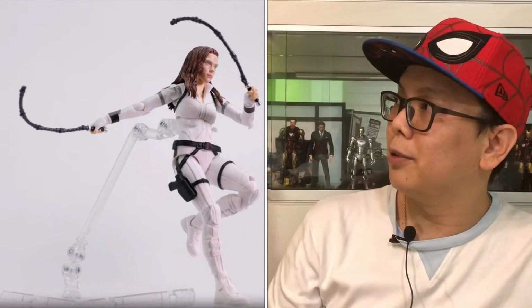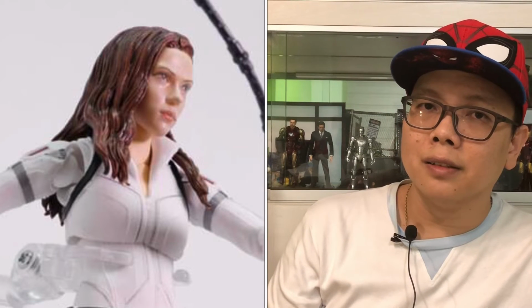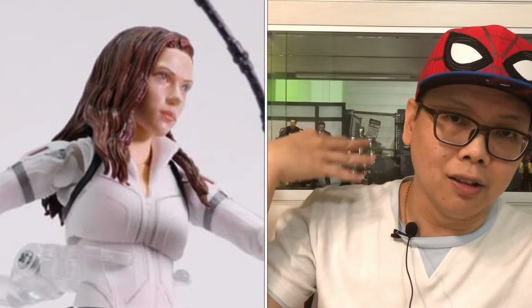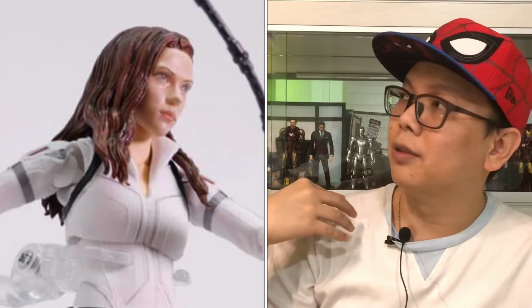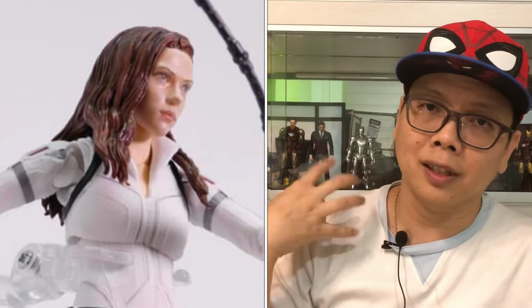Yes, she does look pretty good there, and the face, again, I think they nailed Scarlett Johansson's likeness pretty well. We can see there's long hair that might hinder some of the articulation, especially for the heads. Yeah, so let's hope that these pieces of hair are the soft plastic and not the hard ones.